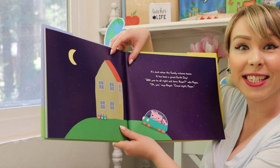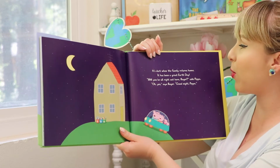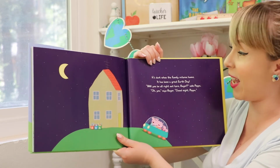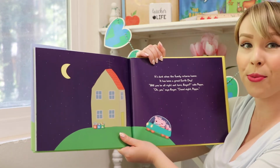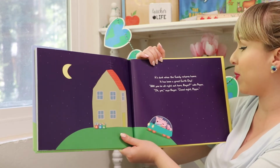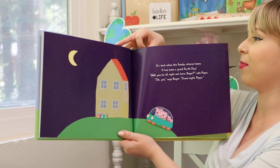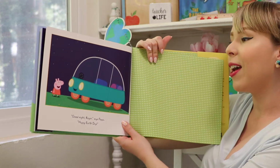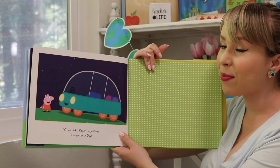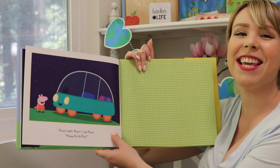Oh look, it's nighttime now. Well, it's dark when the family returns home. It's been a great Earth Day. "Will you be all right out here, Roger?" asked Peppa. "Oh yes," says Roger. Well, good night, Peppa. "Good night, Roger," says Peppa. "Happy Earth Day." The end.